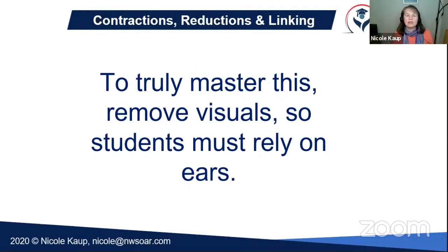Then we can take away the visual and say, okay, now listen for it. But really, all those visuals do get in the way in the long run. So after a while, we take away the crutches, take away the supports, and start saying, now listen for what we just talked about.